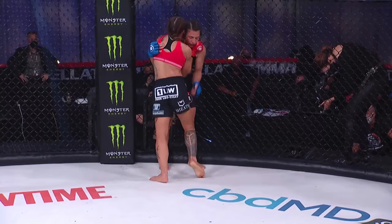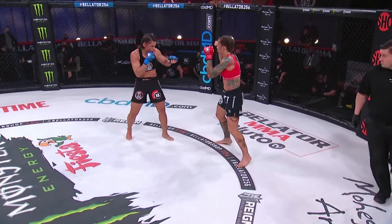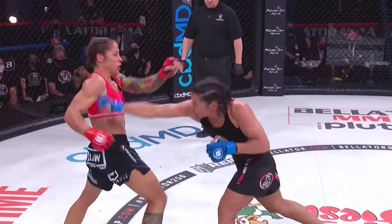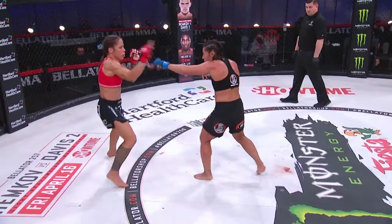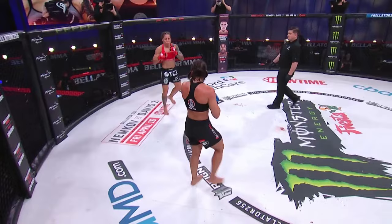Under 2 minutes left in the second, and Porto finally creates separation. Carmouche from the southpaw stance. Porto coming forward, applying the jab, attacking the lead leg on the outside. Counter right by Carmouche. Right hand thrown by Porto. Counter right by Carmouche. Body kick delivered by Girl-Zilla. That kick was checked by Carmouche.